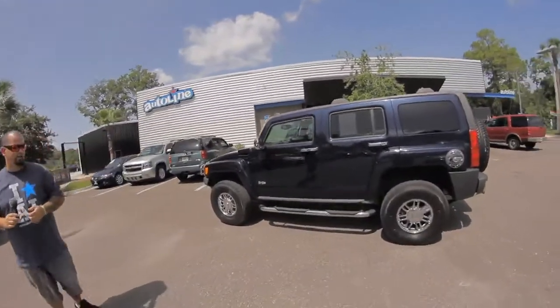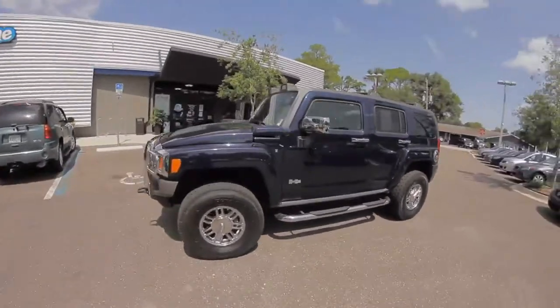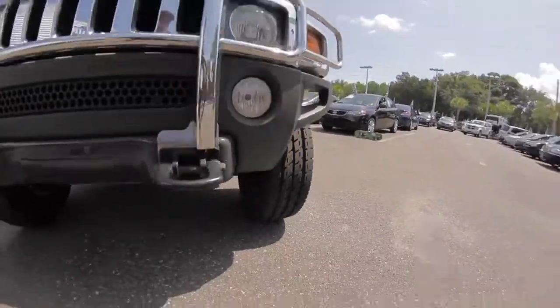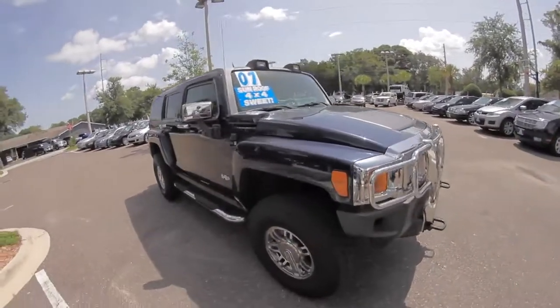I'm Woody, and today I want to show you our 2007 Hummer H3 four-wheel drive. Some brand new Nitto tires on there. Those are the Grapplers. 3.7 liter inline five-cylinder motor. This is a large four-wheel drive SUV, but it still gets over 22 miles per gallon.